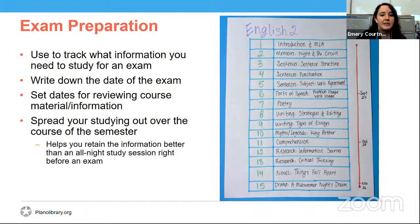And then on the far right-hand side under the exam date, I did a line in a different color and I listed specific dates that I wanted to go back and review all of the previous information. So on September 24th, I want to review weeks 1 through 6 and just make sure that I have that in my brain. And then again, later in October, I want to review those weeks. And then again, at the end of the semester, I want to review those weeks. So that gives you a couple of weeks at the very end before the exam to go back and review everything if you feel like you need to. And again, this could be used for any class. It just helps you make your studying more intentional and helps you retain the information better.